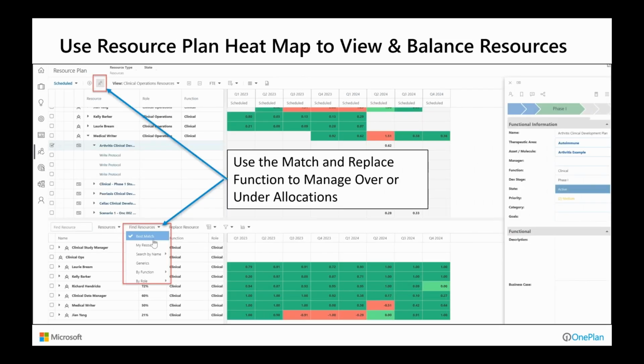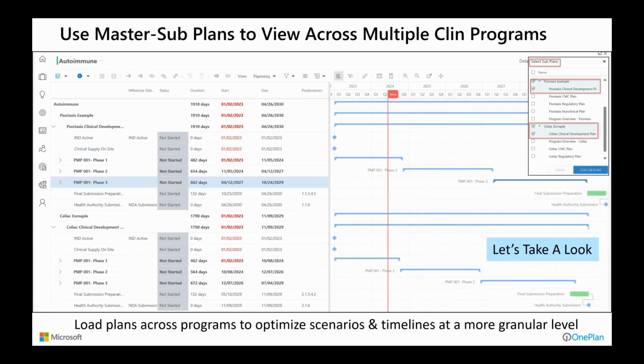Then, of course, you can look at your resource plan in the resource plan area, and you can use that to help match and replace resources. So look at a resource that's over-allocated, click on the plan, find the best match, click on replace, and now you're balancing your resources using that particular functionality. We also have the ability to create what I call master plans by inserting sub-plans.